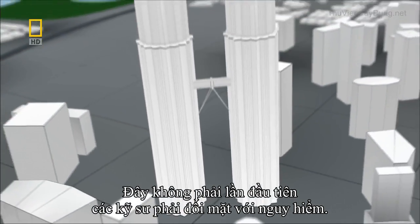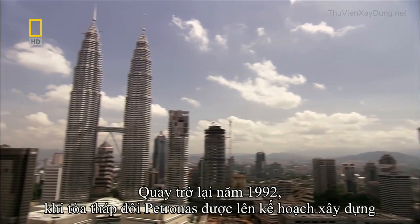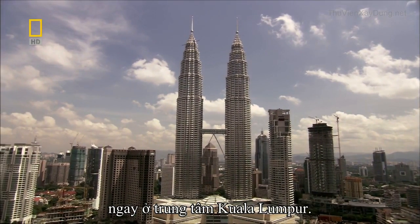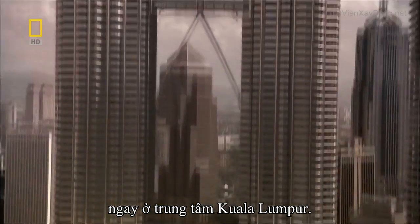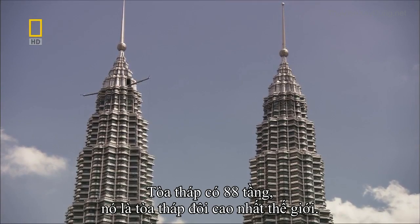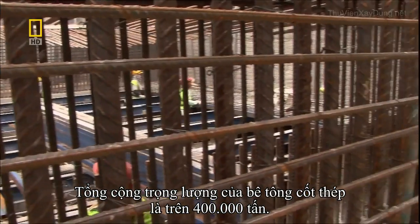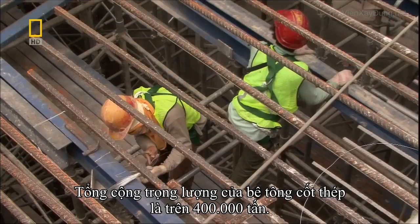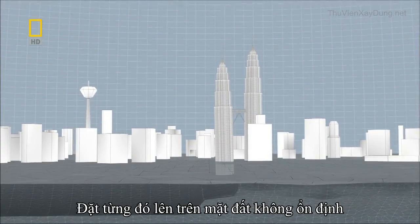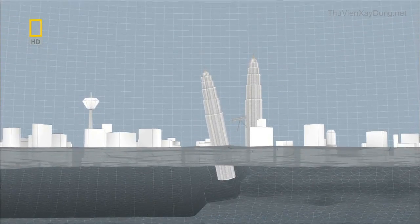It's not the first time engineers have faced this danger. Rewind to 1992. Plans are underway to build the Petronas Twin Towers on a site in downtown Kuala Lumpur. They would be 88 stories tall, the highest twin towers in the world. Together, their concrete and steel would weigh more than 400,000 metric tons. Place that much weight on unstable ground and the results could be disastrous.